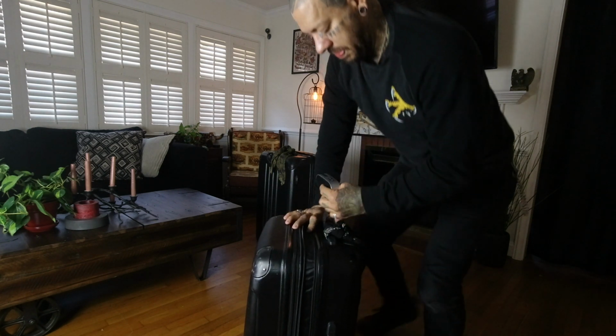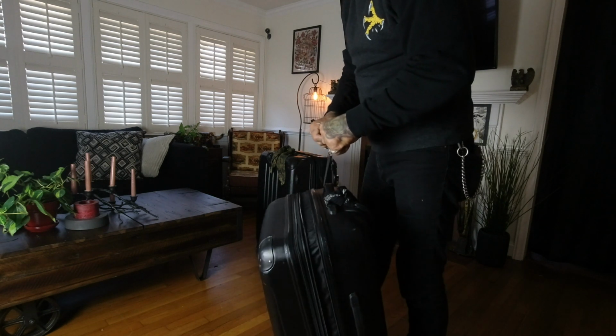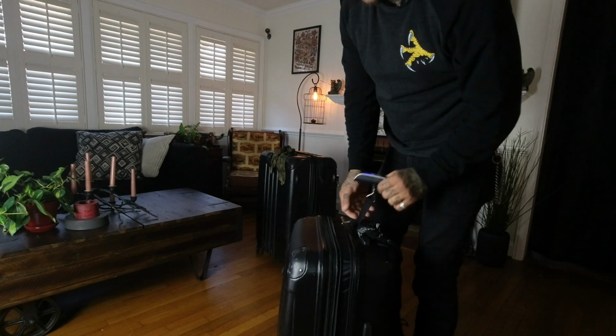Last but not least, a digital scale. It doesn't have to be digital, but I've found that getting a scale that has the readout on the top is helpful. This one you just pick up and look from the bottom. Make sure that your bag is weighed properly before you get to the airport so that you don't have to sit there and be that dude trying to balance out your suitcase. I've definitely done that a lot, but with this, I don't have to do it. All right. We're just under 45 pounds, which I say is a success.